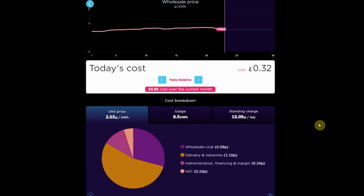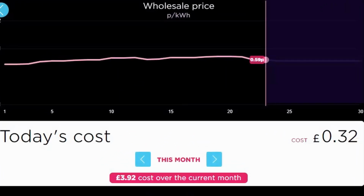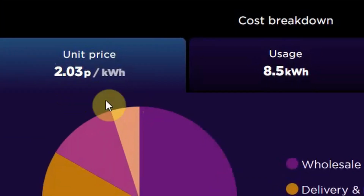So this is the Tracker Tariff, which you can access via Octopus Energy online dashboard. You can see that the daily unit cost of electricity and gas varies each day and follows the wholesale price. You can see today that the unit price of gas is 2.03p per kilowatt hour.